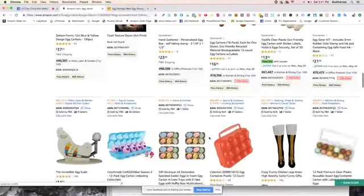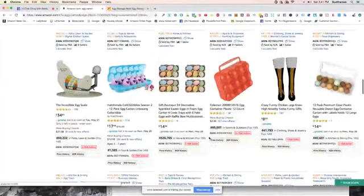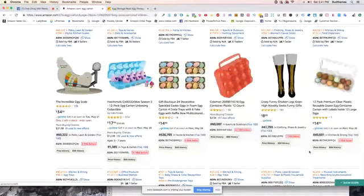So let's keep scrolling down. These are kind of cool right here. Crazy, funny, chicken leg, knee-high novelty socks, funny gifts.